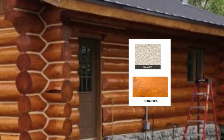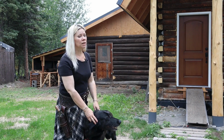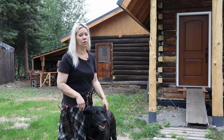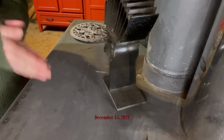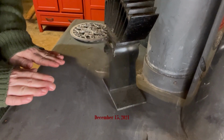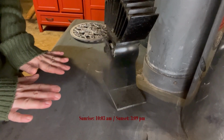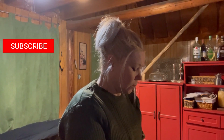I will be staining it a cedar color and then putting in a buff color permachink. That permachink is absolutely necessary because last winter I did discover some holes between the logs where there's no daubing or chinking currently. There's no chinking on this cabin at all, but there's definitely no insulation in between some of these logs. And there's a draft that's coming in through those holes. So getting those sealed up will allow the cabin to retain the heat much better than it did this last year.